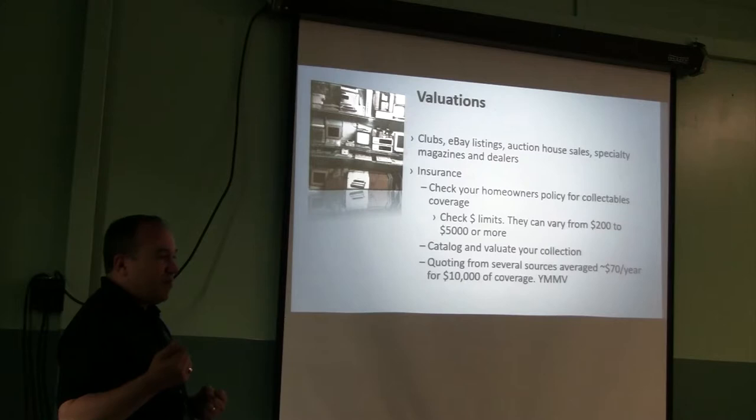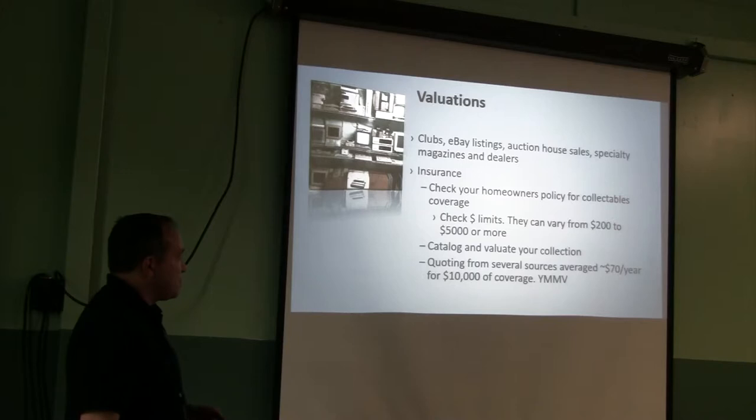Right? If you have an Apple II, if it's an early serial number, it might be worth a couple thousand dollars, or more. You want to make sure that your homeowner's insurance is going to cover it in case of a disaster. So call your insurance company, check the dollar limits on that kind of stuff, if they'll even cover it, right? It really varies. As part of that, you may have to catalog and evaluate your collection.